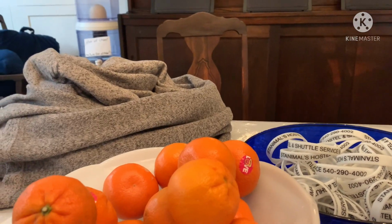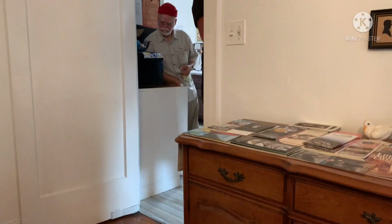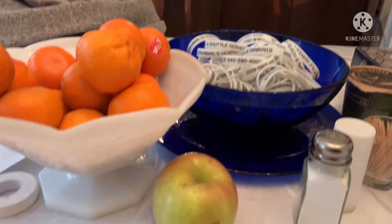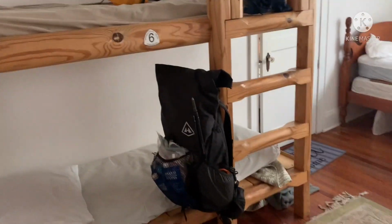Day 69. Making breakfast. Eating an orange. Morning, it's day 69, and this is the bunk room that Lightning and I are in.